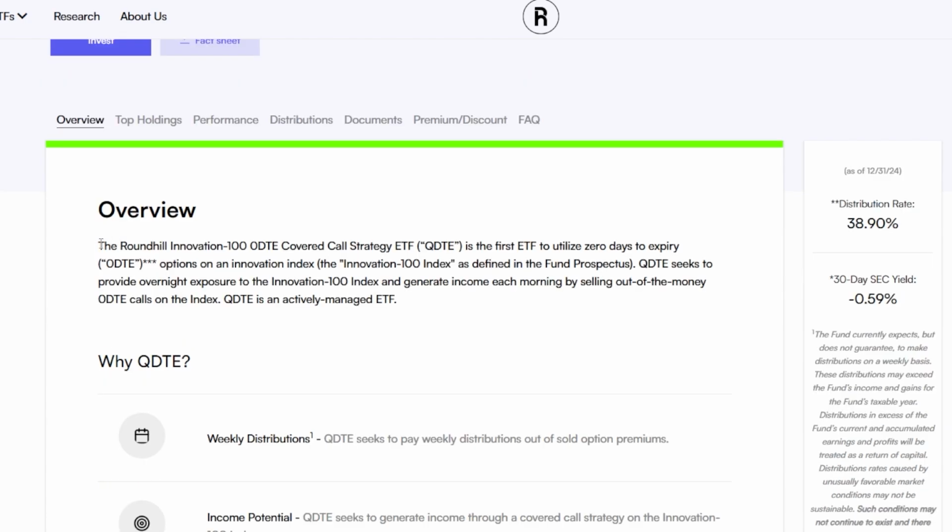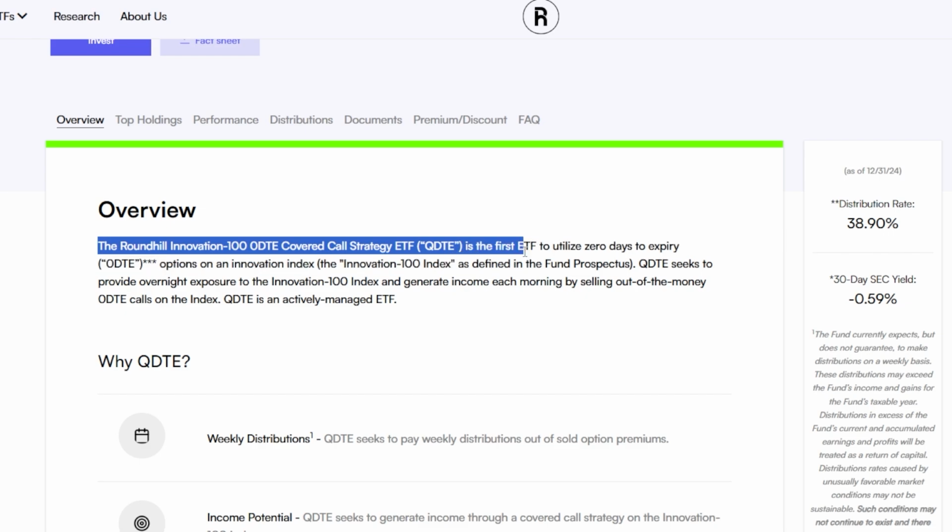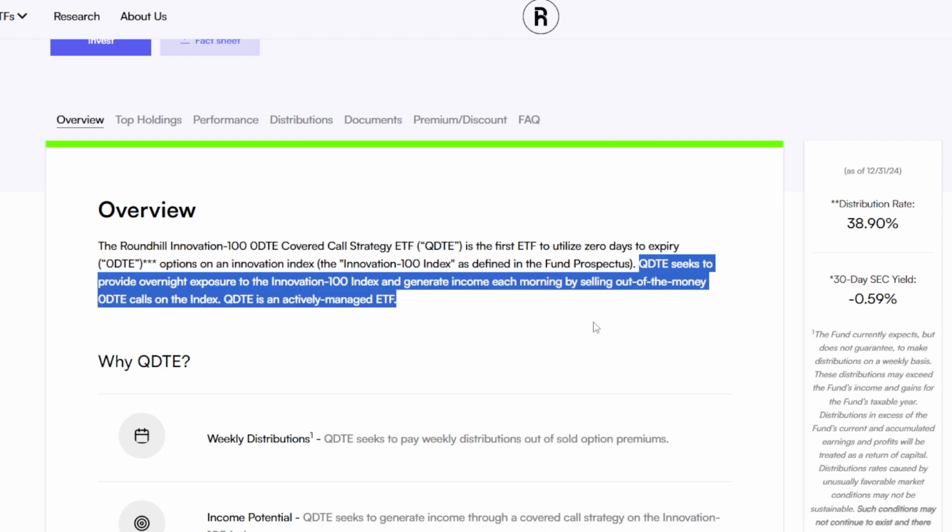Now, it then says the Round Innovation 100 Zero DTE Covered Call Strategy ETF, or QDTE, is the first ETF to utilize 0 days to expiry or 0 DTE options on the Innovation Index. Now, it says this ETF seeks to provide overnight exposure to the Innovation 100 index and generate income each morning by selling out of the money 0 DTE calls in the index.